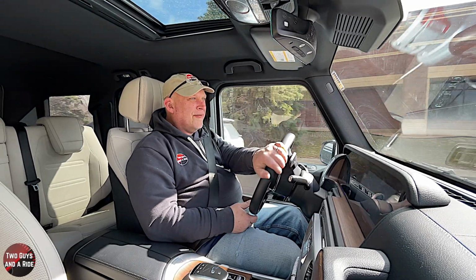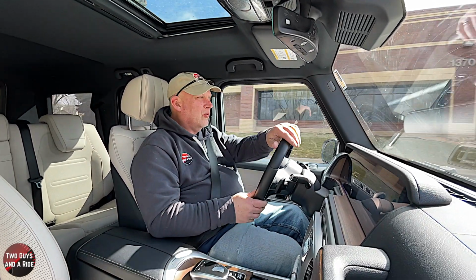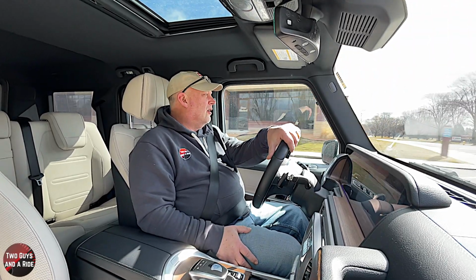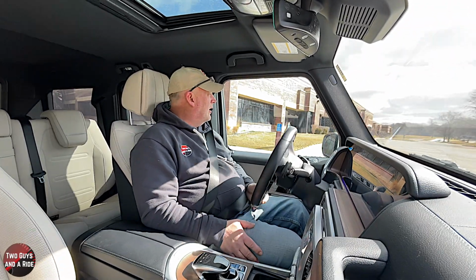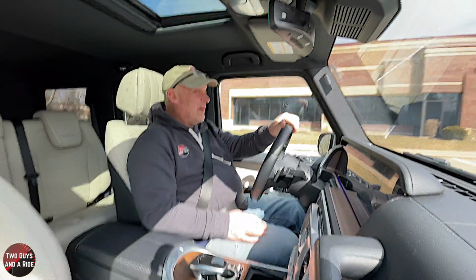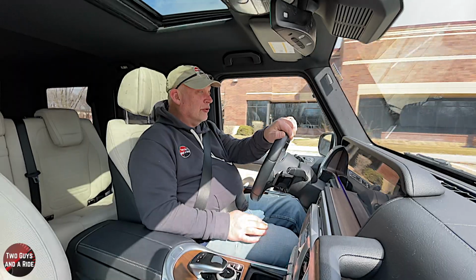All right, so off on a ride in the 2021 Mercedes-Benz G Wagon. Oh man, what a fun ride. Wow, that's like a dream come true.